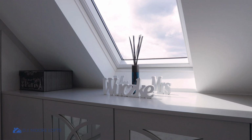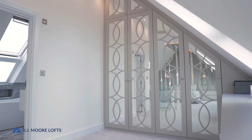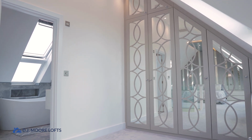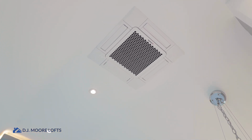The wardrobes are beautiful. I mean, look, I've never seen these kind of wardrobes to this standard in a loft, let alone in a house. It is phenomenal. The finish of them is amazing. On top of that, we've got aircon that the client installed as well. So we use Bull Air Conditioning in Cranfield. They installed the aircon like they do on most of our loft conversions now.